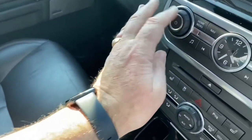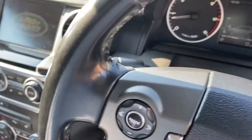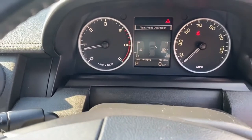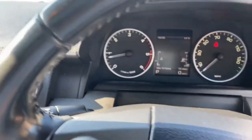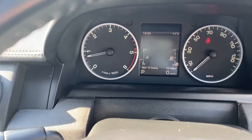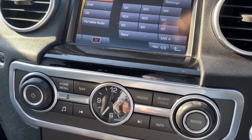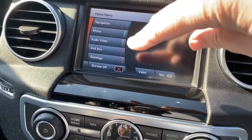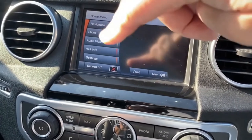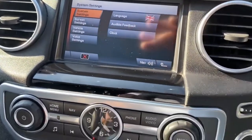And then just looking into the front here, we can see, that's good, turn her on, and there you go, front door's open. If we go onto the radio, let's shut that front door, and we can see that we don't have any warning lights, and you can feel her lifting me into the seat as she should. So you've got your radio, DAB, CD, portable audio, which I guess is your USB. And then coming back here, you've got your navigation, phone, audio, video, 4x4 information, and obviously your settings there that you can set to your own pleasing.